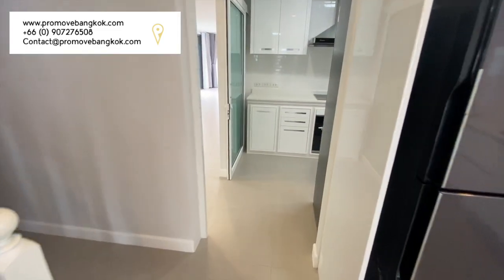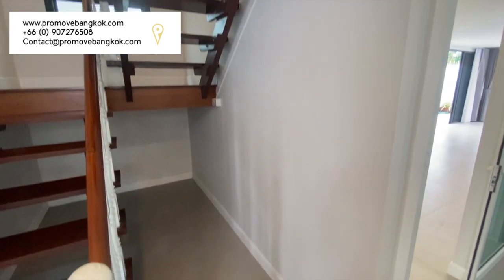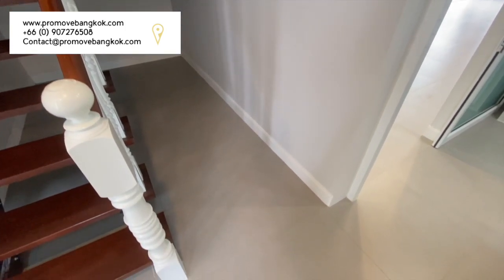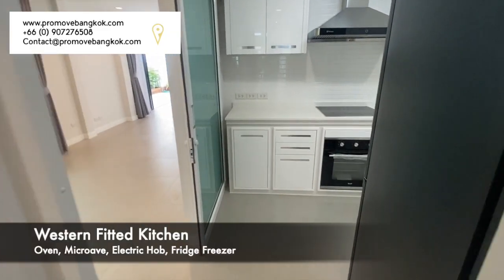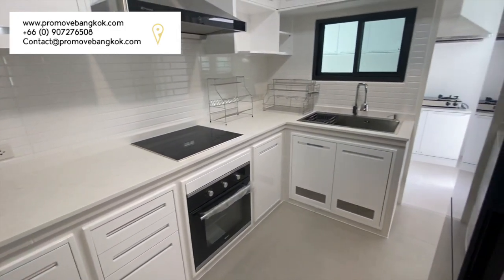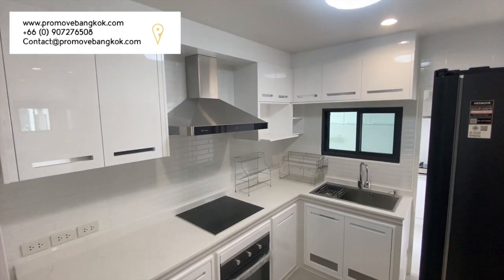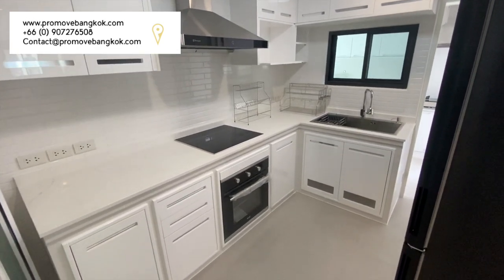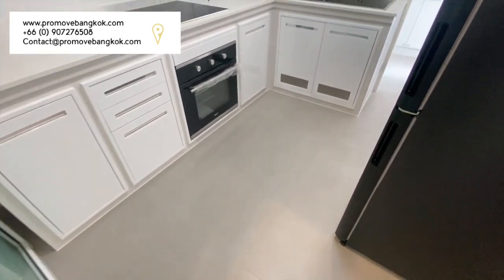With the staircase on the left hand side, which we will return to later, we then lead through into a renovated, modern, Western style, fully equipped kitchen with built-in oven, 4-headed electrical hot plate, wash basin, large fridge freezer and abundance of cupboard space, allowing plenty of food storage.